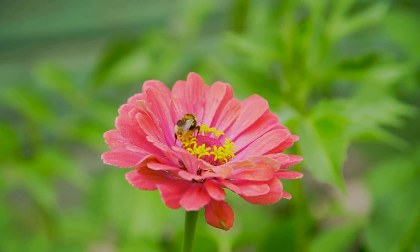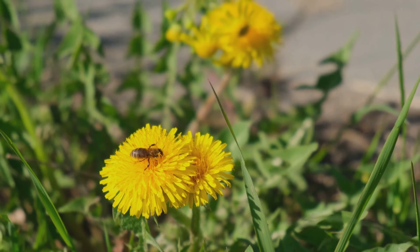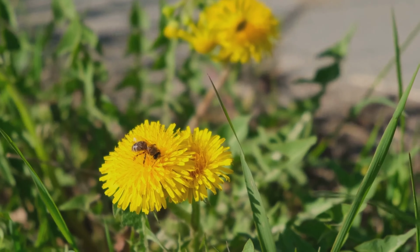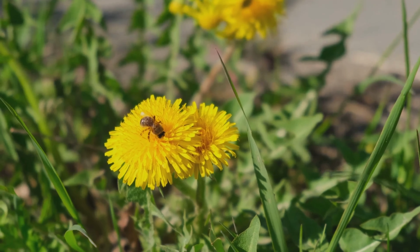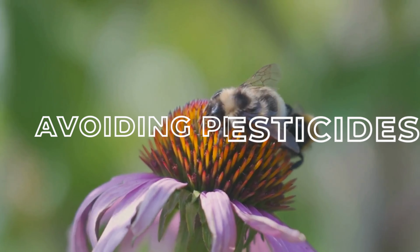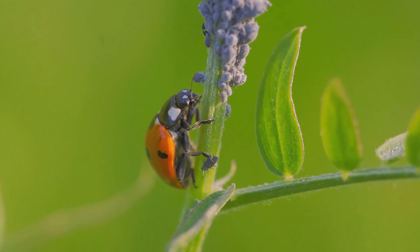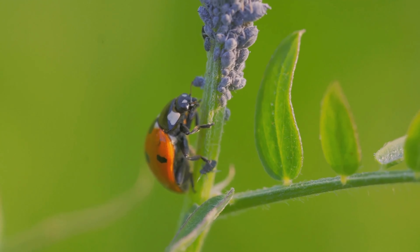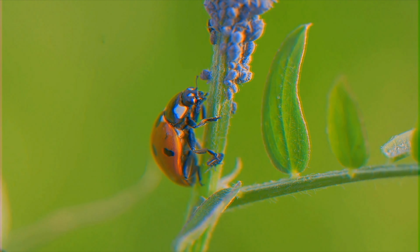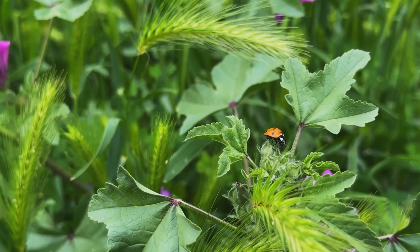One simple yet effective method is by planting a pollinator-friendly garden. This means choosing plants that provide nectar and pollen, like wildflowers, old-fashioned varieties of flowers, and native plants. It's like setting up a buffet for our buzzing buddies. Avoiding harmful pesticides is another way to help. These chemicals can be lethal to pollinators, so consider natural alternatives. Encourage beneficial insects that prey on pests, or use organic, pollinator-safe pesticides.